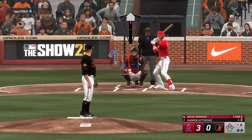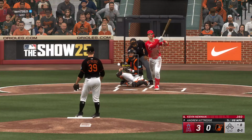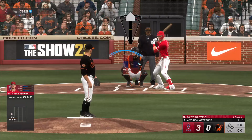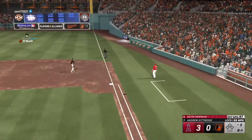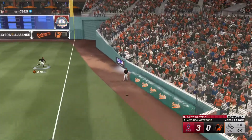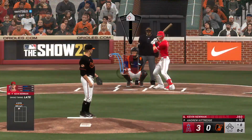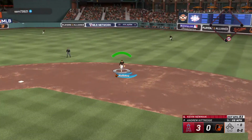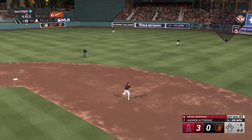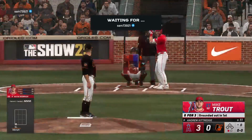Now here is Kevin Newman. Kittredge back to work. Swing and a miss. There's the slider. And it's 0-1. Slice down the right side. I wouldn't throw him another breaking ball. Try to go again with the fastball slightly elevated. He just is having a hard time catching up. Ground ball right side. In plenty of time to first. Leadoff man is out here in the 8th.